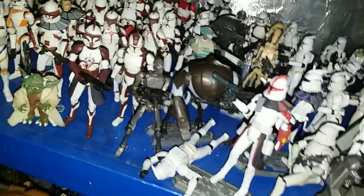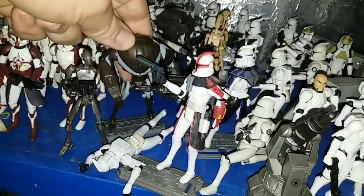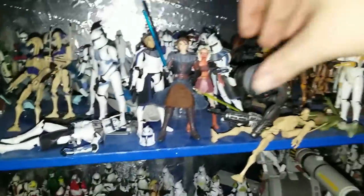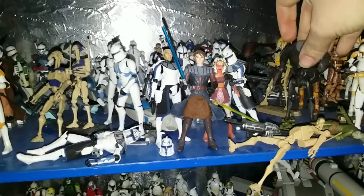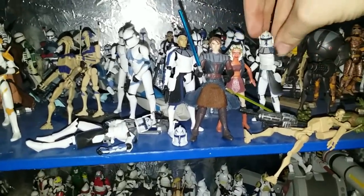And then there's Fordo up front. He fell over. That's no good. No good. I love how they're even... My PSA is true, man. Even on bases. Oh, look, more falling over figures. Even on bases, man. These guys fall over. It's ridiculous. There we go. Fixed them.